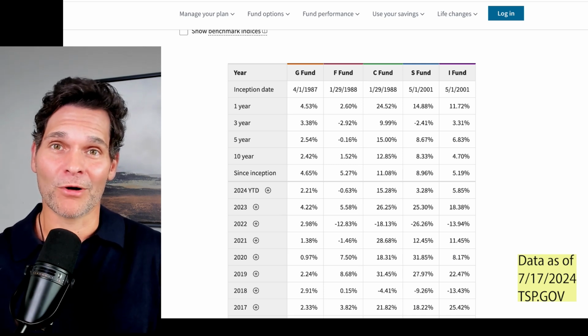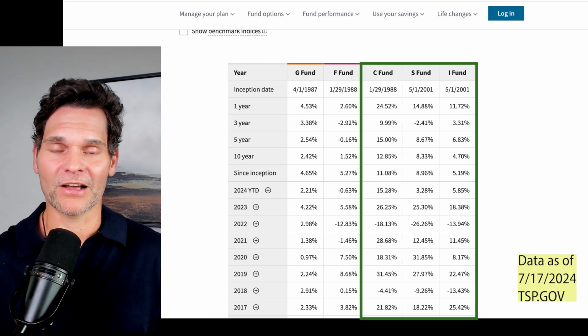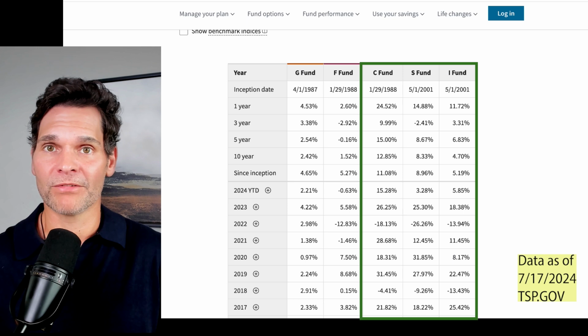What we really want to talk about, of course, are the equity funds on the right side of the screen. So the C, S, and the I. And so I'll just give you a little background on each one of those funds. So the C fund is the S&P 500 index. It's designed to mirror that index.